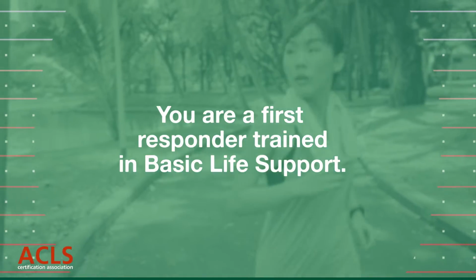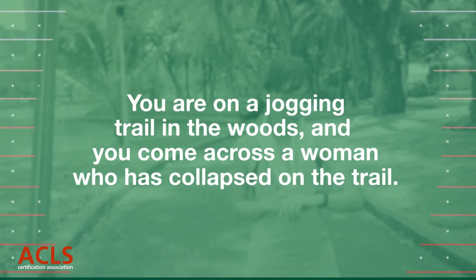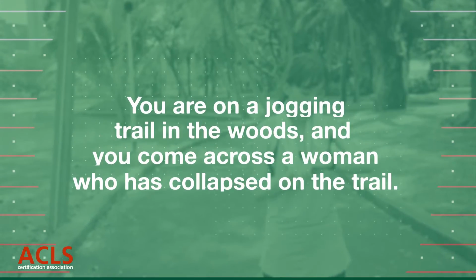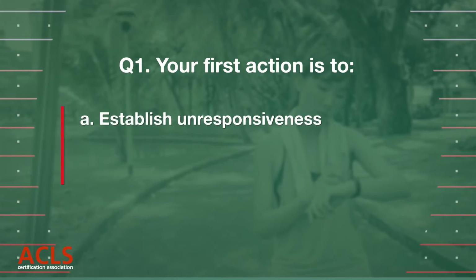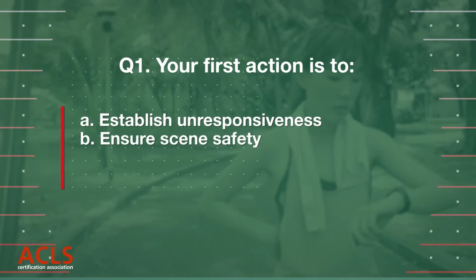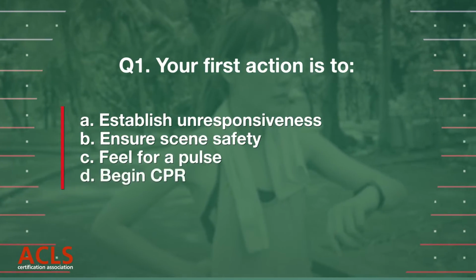You are a first responder trained in basic life support. You are on a jogging trail in the woods and you come across a woman on the trail. 1. Your first action is to: A. Establish unresponsiveness. B. Ensure scene safety. C. Feel for a pulse. D. Begin CPR.